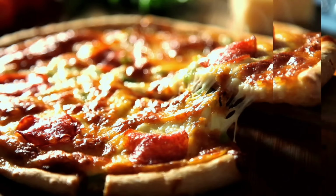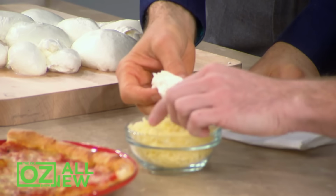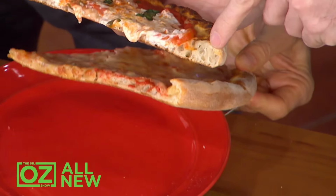The truth behind one of your favorite foods. Why is this mozzarella different from the cheese that's found in a lot of other pizzas? We go inside America's pizza. It's about what's hiding in the crust. What you need to know.